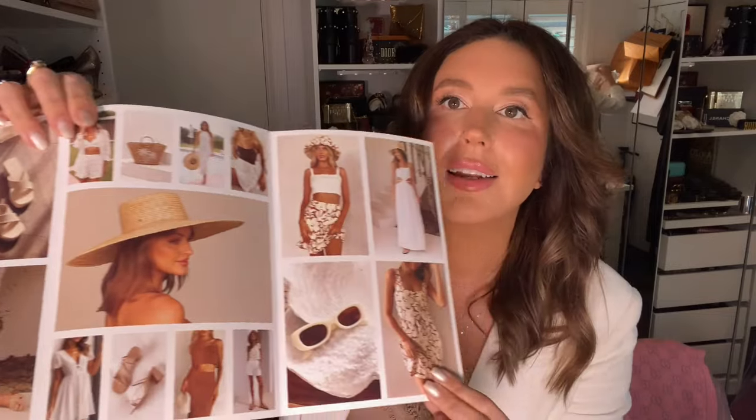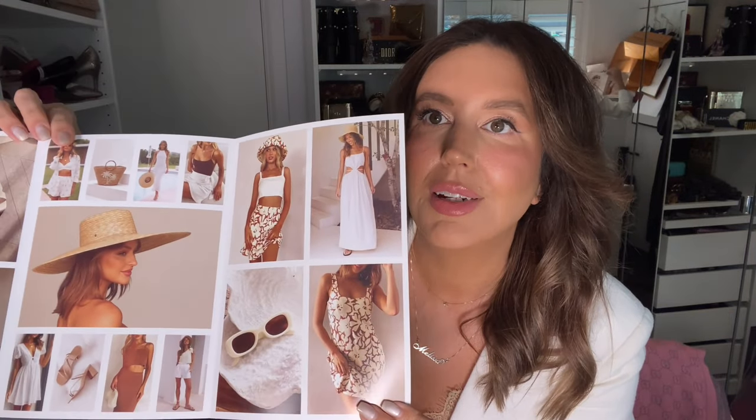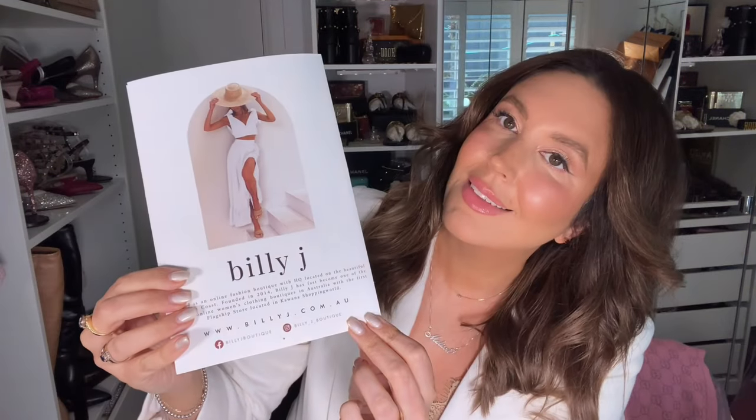So first up, I want to show you a beautiful Australian brand called Billy J Boutique. And they're an online brand. They've got the most gorgeous things. Let's see here. This is just really pretty things. That's their information there. First up, I've got to show you this gorgeous dress, which is honestly me in a dress.